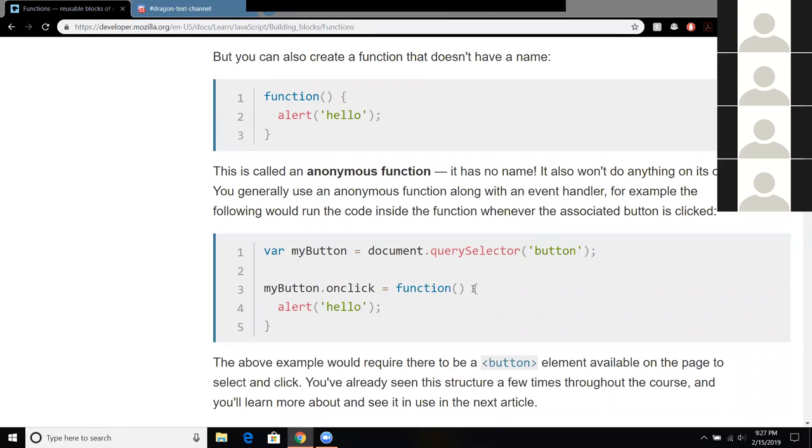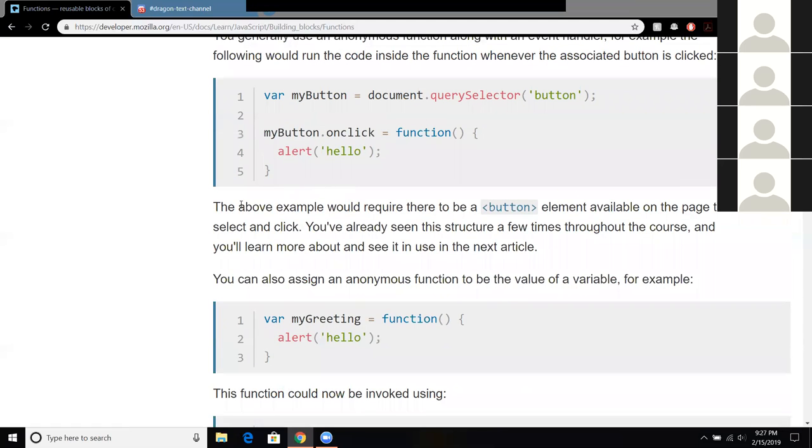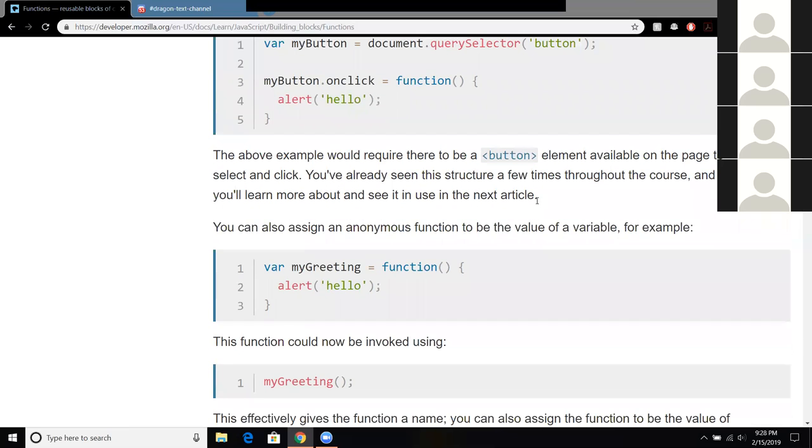myButton.onClick = function() { alert('hello'); }. So whenever you click on the button, it'll create an alert that says hello. The above example would require there to be a button element available on the page to select and click. You've already seen this structure a few times throughout the course, and you'll learn more about it and see it in use in the next article.